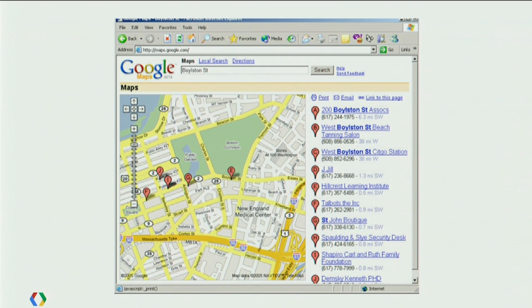This is the first Google Maps in 2005. And it was really a revelation at the time because before then, map providers would, on an offline request, render a map, and it would take 10 seconds. You'd go pan and zoom, and it'd be another 10 seconds. You'd have to wait. It was good at the time. The internet was an amazing thing to have maps, but we thought we could do better.